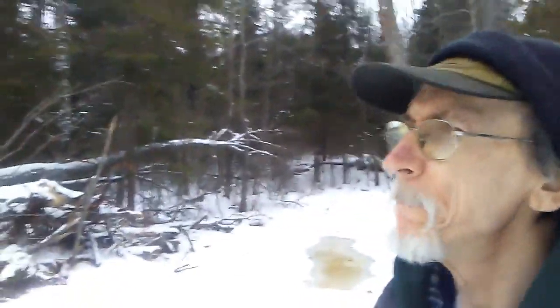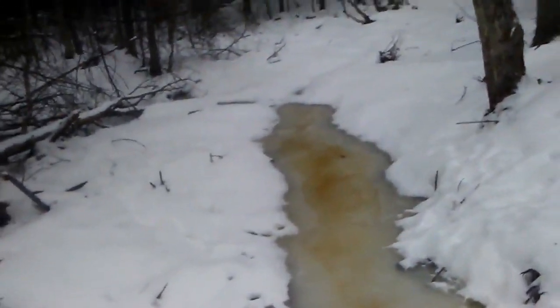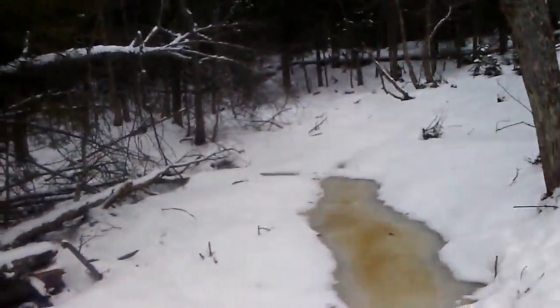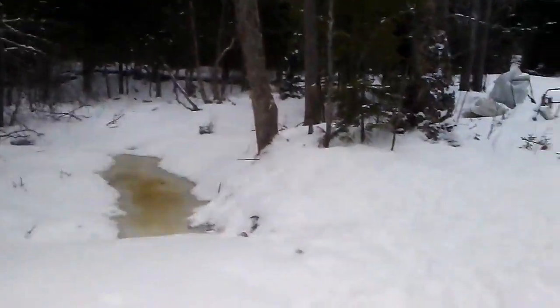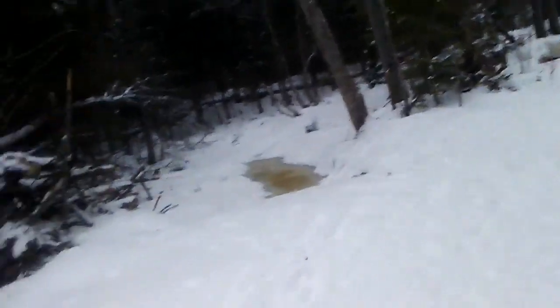So this is the area, a little bit of a low-lying area where the water wanted to naturally drain in the springtime. It would saturate this whole trail here, and it would come right across the trail, about 70 feet.